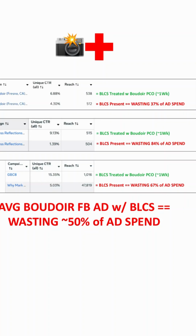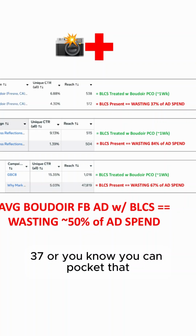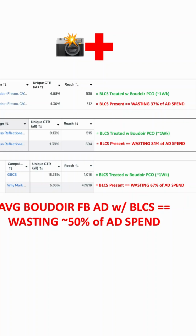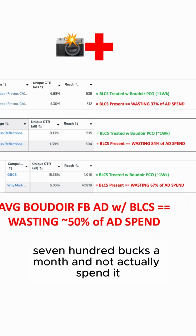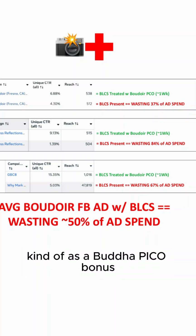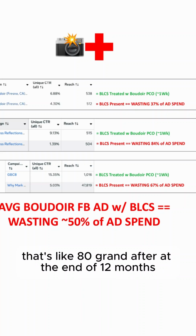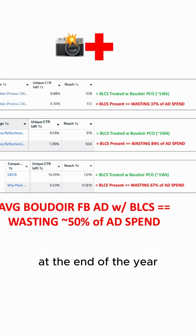And as a result, 37 or he can pocket that 6,700 bucks a month and not actually spend it, kind of as a Boudoir Pico bonus. He doesn't have to do any effort, just keeps that money. That's like 80 grand after the end of 12 months at the end of the year.